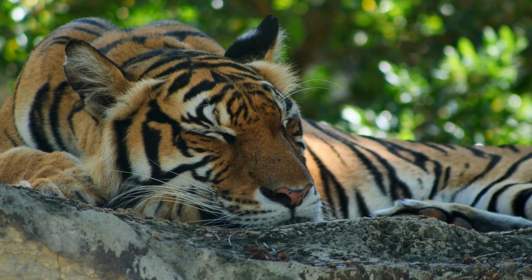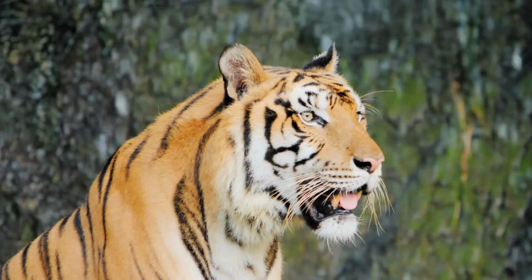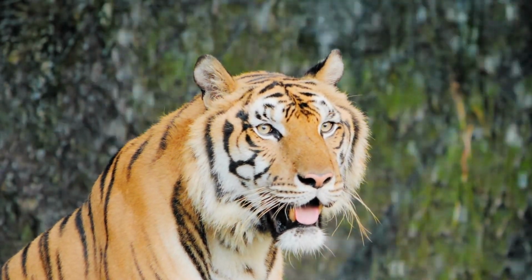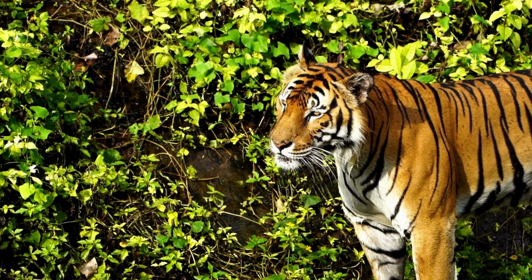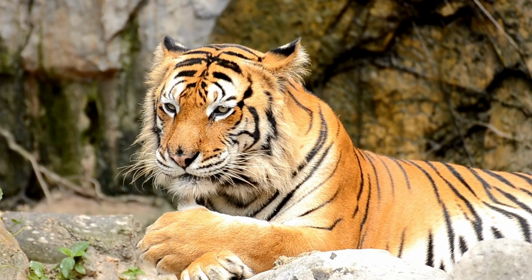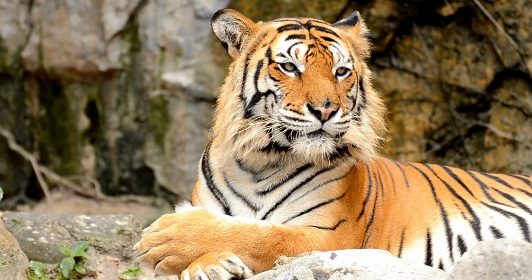In addition, tigers have significant cultural and economic value. They are an integral part of the cultural heritage of the countries where they are found and are a major draw for ecotourism. Tourists from around the world visit tiger reserves to catch a glimpse of these magnificent animals in the wild. This tourism generates income and jobs for local communities, providing an economic incentive to protect tigers and their habitats.